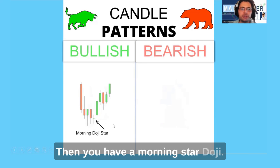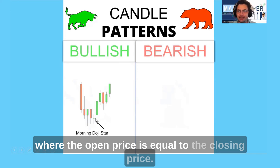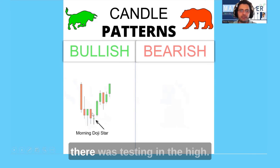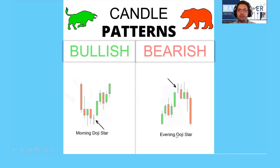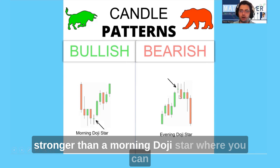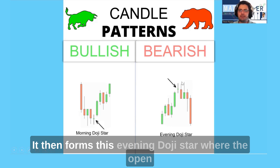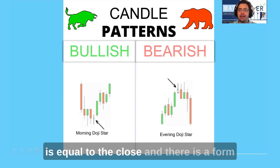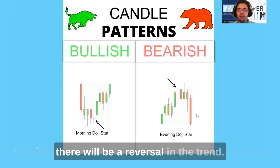Then you have a Morningstar Doji. Now, a Morningstar Doji is when the price is coming down, and then it forms this doji out of nowhere, where the open price is equal to the closing price. There was testing in the low, there was testing in the high, and this is quite a bullish candle where you can now expect the price to continue up. Similar to an Evening Doji Star, which I find even stronger than a Morning Doji Star, where you can see there is upward momentum, upward trend. It then forms this Evening Doji Star where the open is equal to the close, and there is a form between the low and the high, which can indicate that there will be a reversal in the trend.